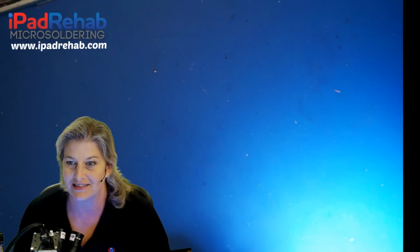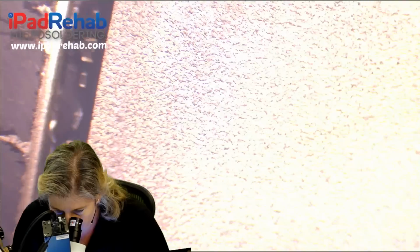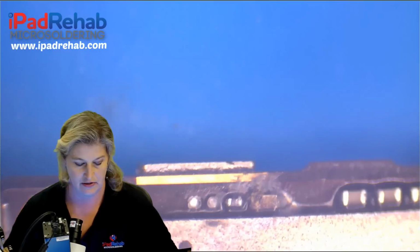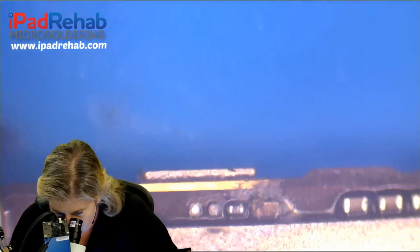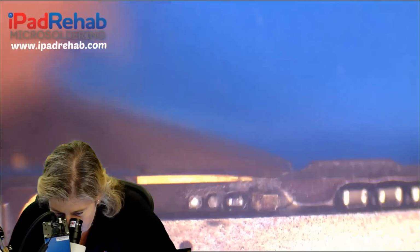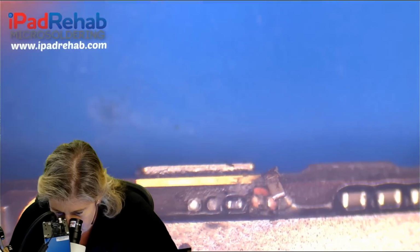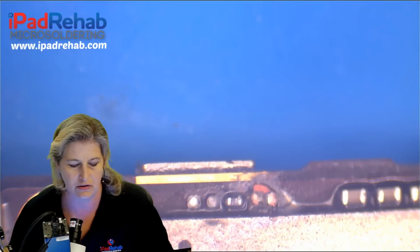So next step, let's actually get rid of the problem. So we are going to remove the ugly looking capacitor with my favorite tool, the iPad Rehab X-Acto knife. And why do we use an X-Acto knife? Because it makes it safe. Barbaric, yes, but safe. Because we don't have to use any heat.